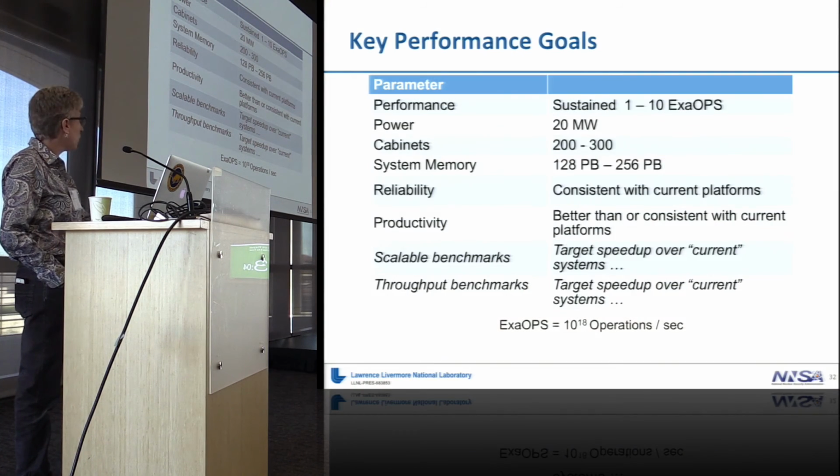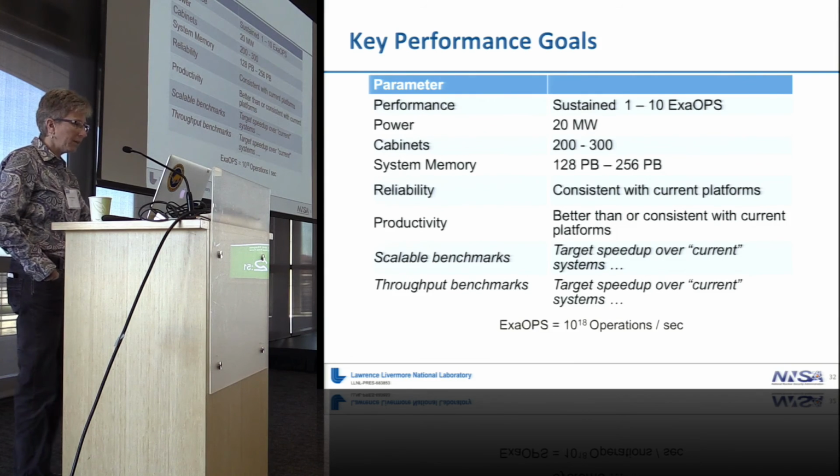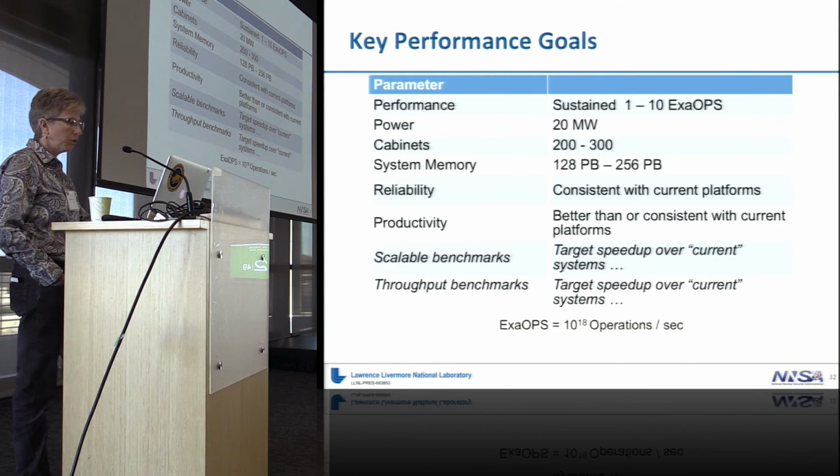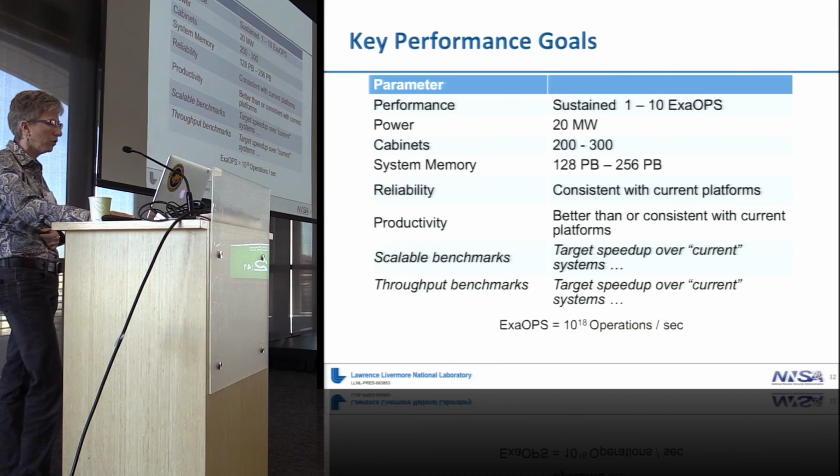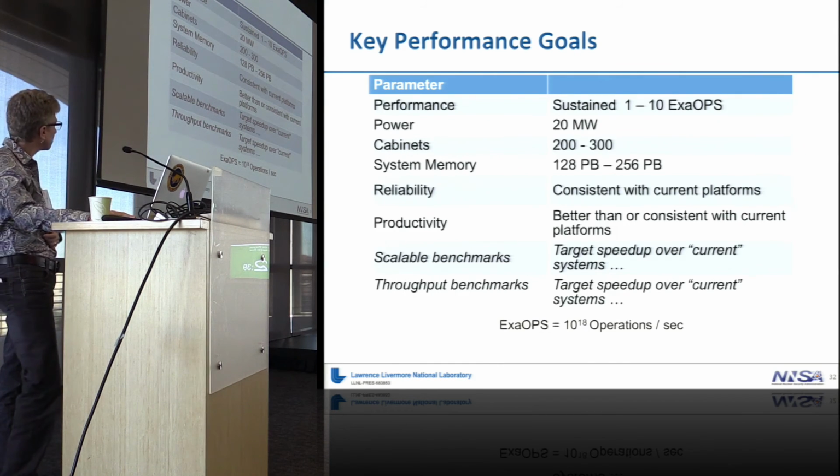Ideally, this system will be no less reliable than today's systems, despite the expectation of significantly more components. And there's an admirable desire to maintain or improve productivity. Also, as you can see, they've adopted the benchmarking methodology that was used by LLNL on Sequoia and carried forward to Coral, where performance is evaluated by some X speed up over previous systems using a diverse set of benchmarks.